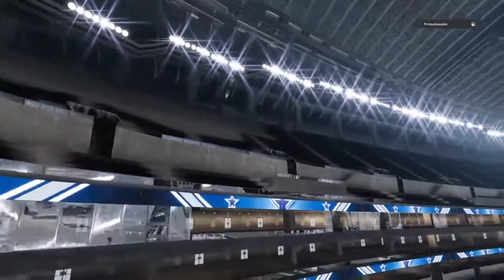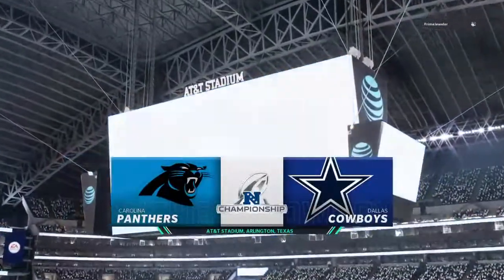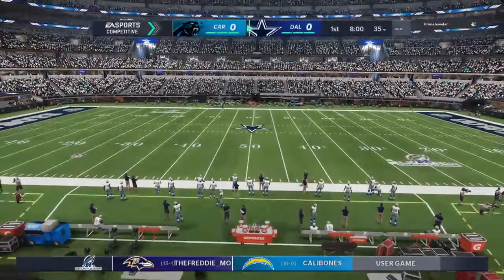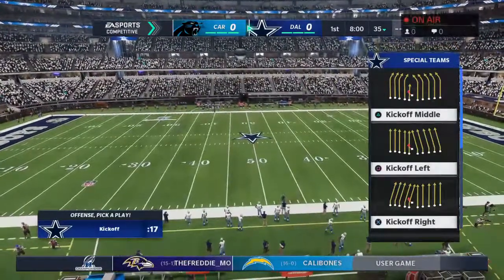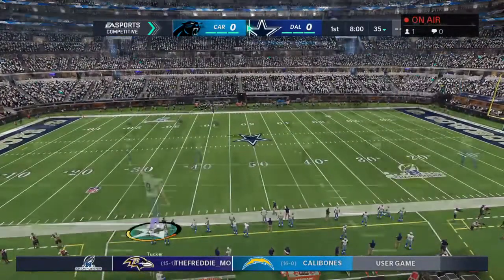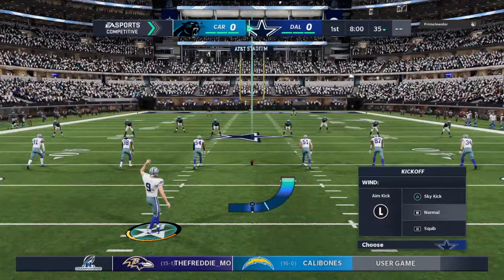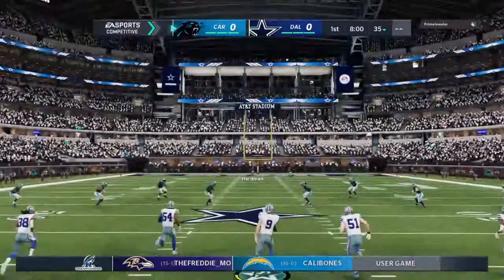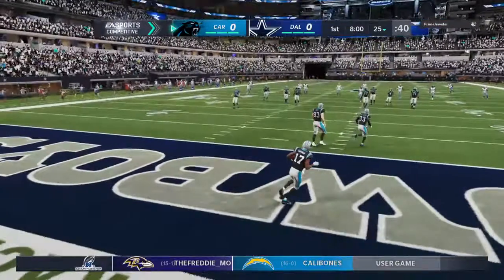Well, the roof is closed, but as you can probably tell, the mouths of these Cowboy fans could not be more wide open. It is a frenzied AT&T Stadium in Arlington. Coming up, it's a battle to represent the NFC in this year's Super Bowl, and we've got a classic in store between the Carolina Panthers and the Dallas Cowboys. For a chance to come back to this very stadium in 2 weeks' time, we are off and running in the NFC Championship.